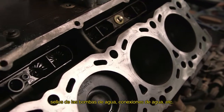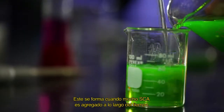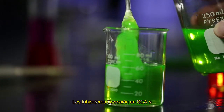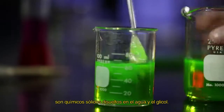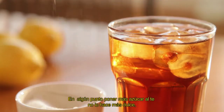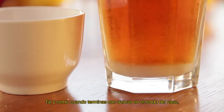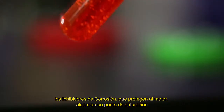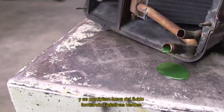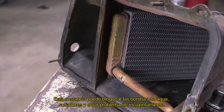Another maintenance issue is green goo, which is formed when too much SCA is added over time, forcing silicates and phosphates out of solution. The corrosion inhibitors in the SCAs are solids dissolved in water and glycol, much like sugar in iced tea. At some point, adding more sugar to the tea doesn't make the tea any sweeter, because no more sugar will dissolve. Just like when you end up with sugar at the bottom of your glass, when the corrosion inhibitors that protect the engine reach the saturation point, they can drop out of the fluid, forming green goo, which can cause water pump failure, block radiators, and create heater core problems.